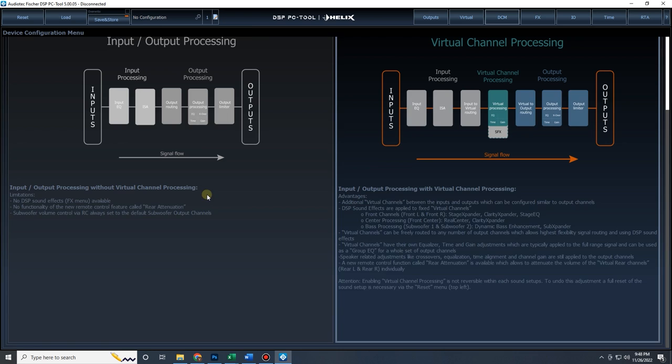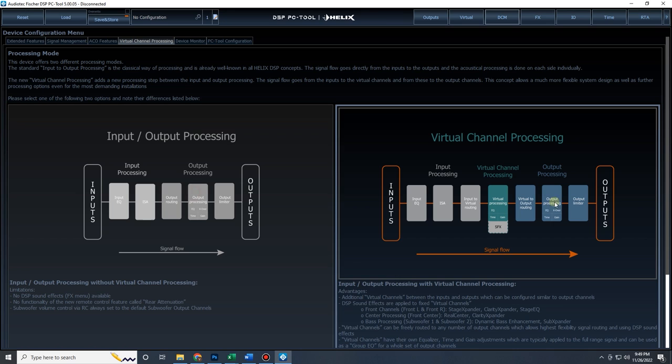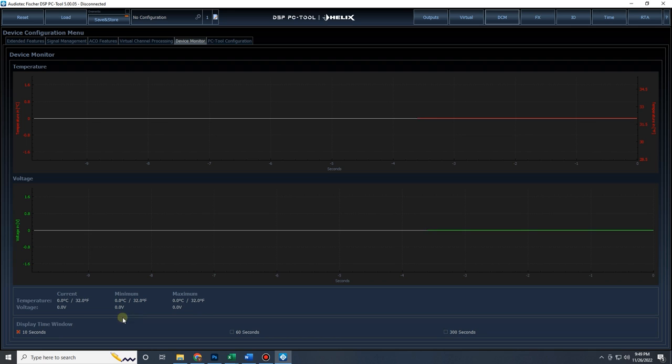Virtual channel processing is just where you turn on and off virtual channels. By the way, once you turn them on, you cannot turn them off. You have to wipe the tune and start fresh, or just start a new tune. Device monitor, again, only some models have this, where you can measure temperature, voltage, over periods of time, which is pretty neat in my opinion.